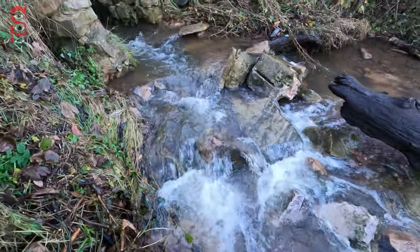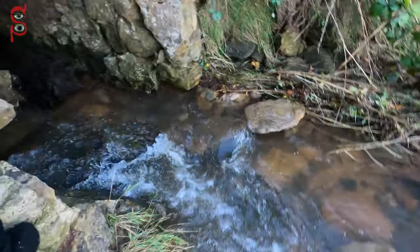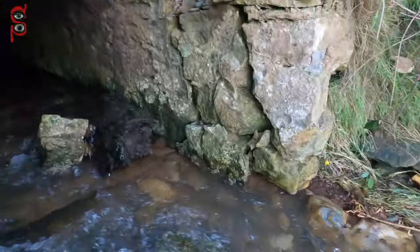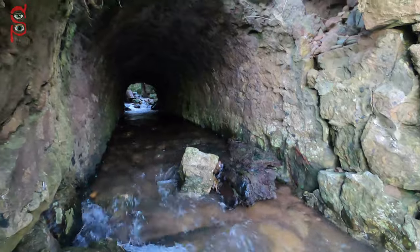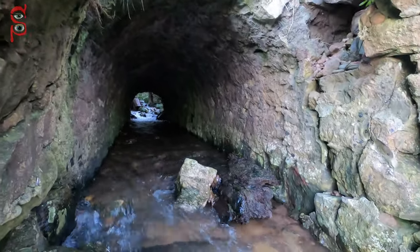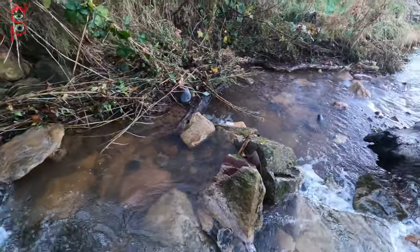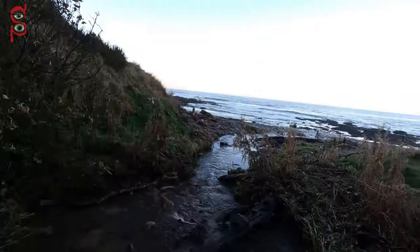But here is the Bilsdean Burn exiting from the other end of the wall. Quite a cool wee spot, and if you did see the first video, we've got some good footage of this. During our first visit, I actually walked down the entirety of the burn from the waterfall to this tunnel, believe it or not. I've got footage of that somewhere if anyone's interested, but there it is anyway, running out to sea.